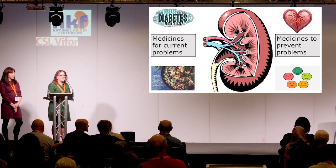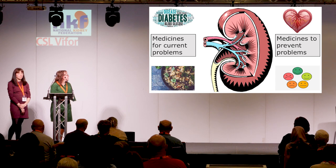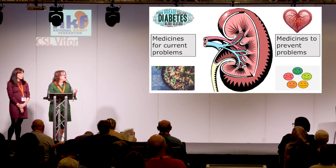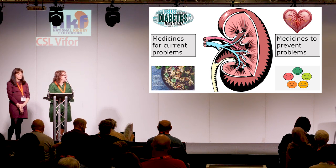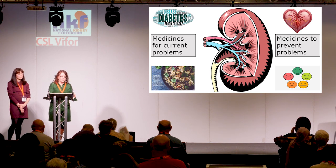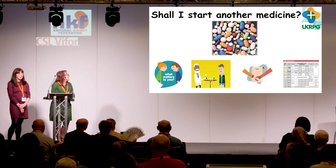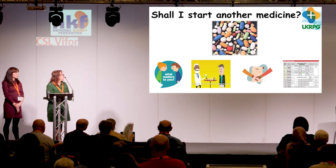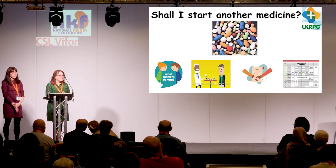So when we look at the different medicines people are taking, as pharmacists, I tend to divide them into medicines that are treating current problems or medicines that are being used to prevent problems and to reduce the risk of something which might happen in the future. So I split them into two groups. And then when we think about whether we want to start another medicine, we tend to think about what matters to people, and then we need to talk about it.